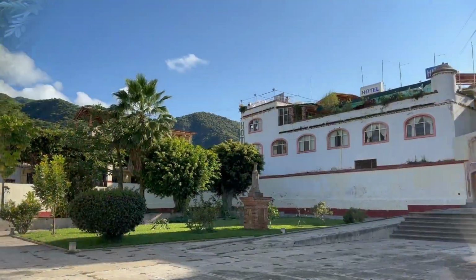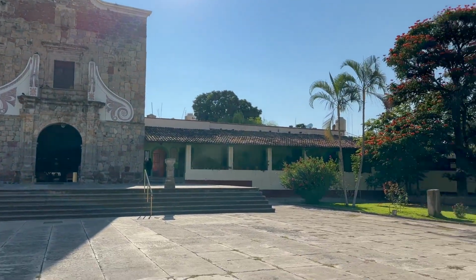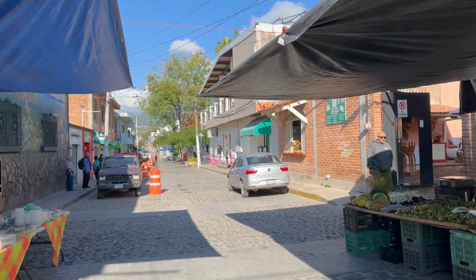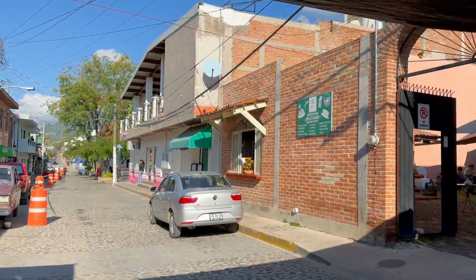It is just so beautiful. I was also surprised that there were trash bins everywhere so people could put in their recycling and their trash. This is a picture of the church in the square. And here you can see some more murals off to the left and a fruit stand that we just walked by.